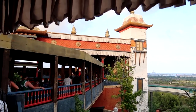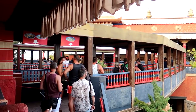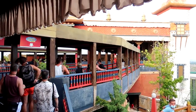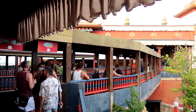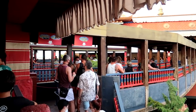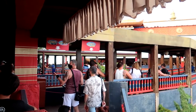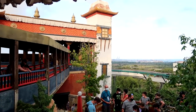Love the theme station for this ride. It's a shame that a lot of the theming does get defaced over here with graffiti. People writing the names in it. Such a shame about that. But looking forward to getting back on this absolutely spectacular coaster, one of my all-time favorites. Gonna cross the bridge, I reckon another 5-10 minutes maximum, and be on Shambhala. I'll see you on the ride, let's go.